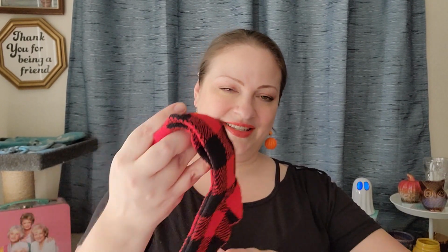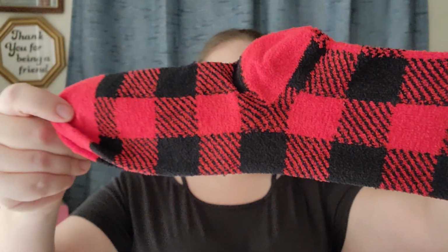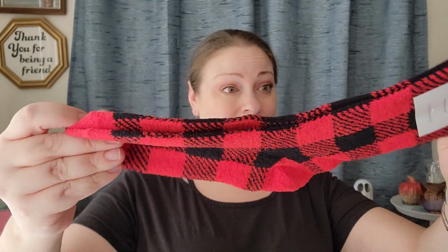Okay, and then she sent me some Vera Bradley Buffalo Plaid socks. I love these. These are cute. I might start wearing these soon. My feet are starting to get cold. It's 85 degrees out and my feet are cold. That's what's going on here. Okay, I think now we're getting into the Halloween stuff. Well, sort of. You see some other stuff in here.